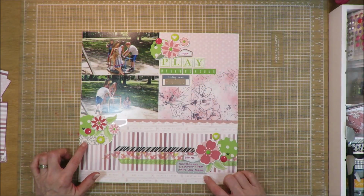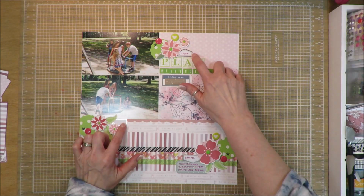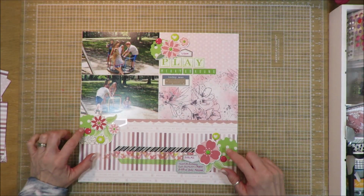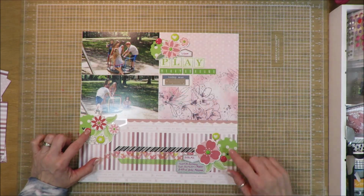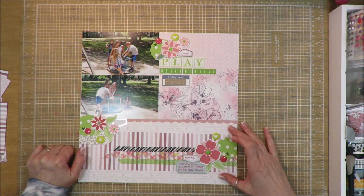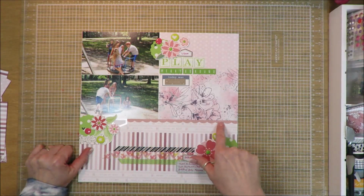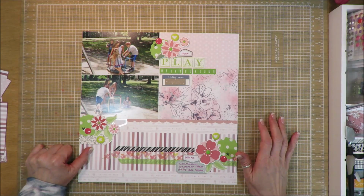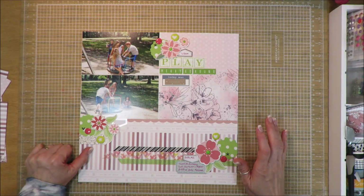Here are my tickets. Here are my labels. And then the puffy stickers I put around. The other puffy stickers I put there. The enamel dots are there. Yeah, that wordy paper got placed back here in the back, and then I fussy cut that 1 border strip out. So everything that I pulled got used, or most everything that I pulled got used.